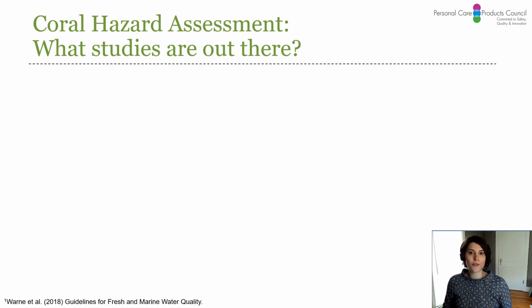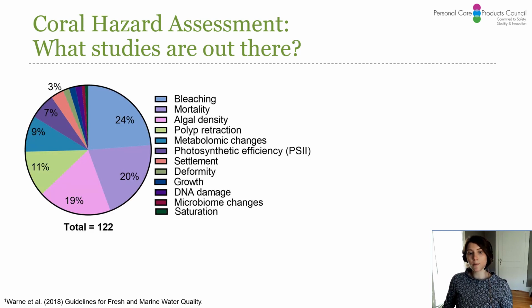The next important piece of information to look at are the endpoints themselves. When we summarize them in this pie chart, we found that bleaching accounted for 24% of the endpoints studied, followed by mortality at 20%, algal density, which is a measure of bleaching, at 19%, followed by polyp retraction at 11%. Now, it's important to understand that not all these endpoints are created equal.